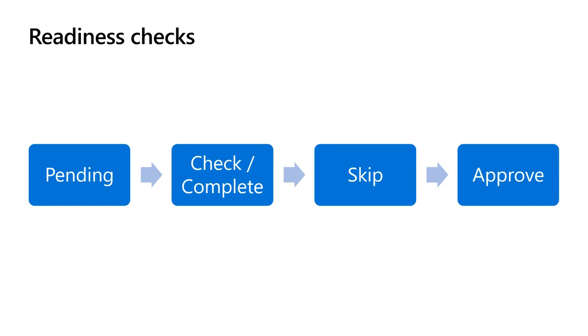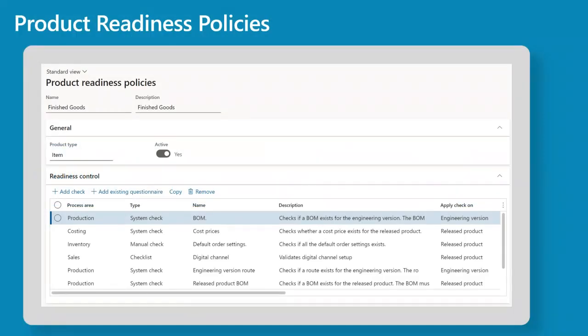In our case, we want to make sure the headphones has a correct BOM item before you can use it in a transaction. When you receive a product in the operational company, it would be in the pending state. And from there, you could check or complete, which will either change the status to failed or passed. If it failed, you could skip it only if it is not mandatory. And after that, you'd approve the product to use in the operational company. We'll cover this in more detail in the demo.